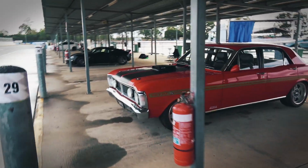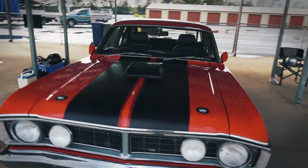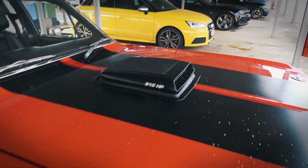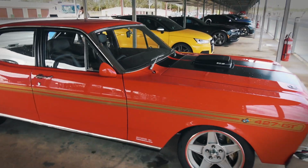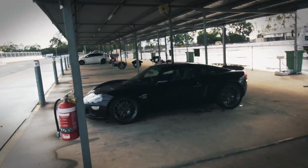Got an old XY Falcon. Judging by the badges, it's got a 427 in it. In fact, it's probably got about 610 horsepower. And that much power in an XY Falcon is just ludicrous. Should be funny to see it go around the track. Try to go around the track.